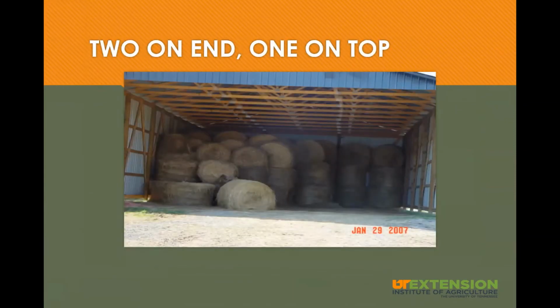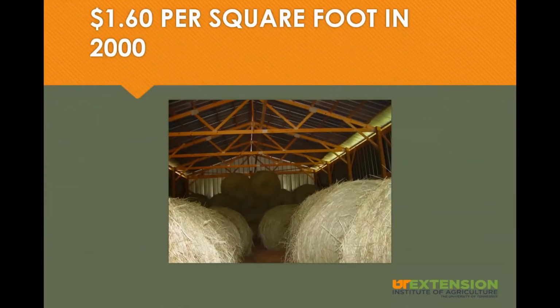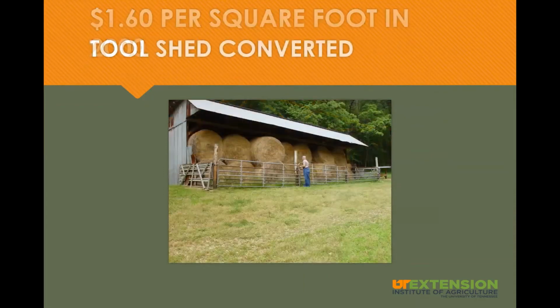2 on the end, 1 on top. I mentioned that a while ago. This is a 3-sided enclosed barn. Guy built it in 2000, cost $1.60 a square foot. Now that was just materials. He did all the labor.